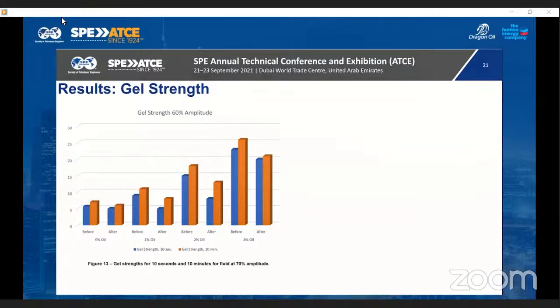Finally, we have the gel strength. The before and after of the gel strength for 10 seconds and 10 minutes at 60% amplitude are shown in the graph. The blue bar represents the gel strength at 10 seconds, and the orange bar represents the gel strength at 10 minutes. As you can see from the graph, the gel strength decreases after the application of ultrasonic waves. These same trends are also seen at 50% amplitude.